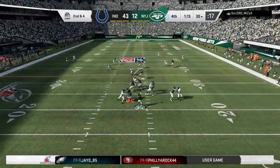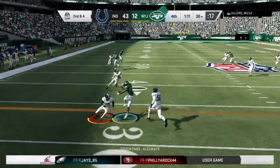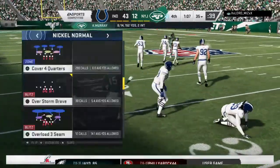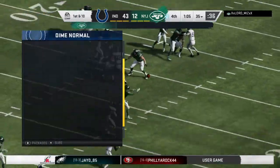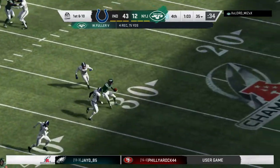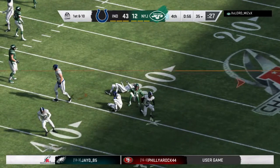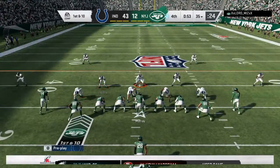From the 30 on second down, Murray. It's complete to Fuller, and he's able to take this one up to the 35-yard line. 6 yards the pickup, and that's a first down. One thing you're hoping for when you run drag routes, you're able to hit a receiver in stride, and he can pick up a lot of yardage after the catch.